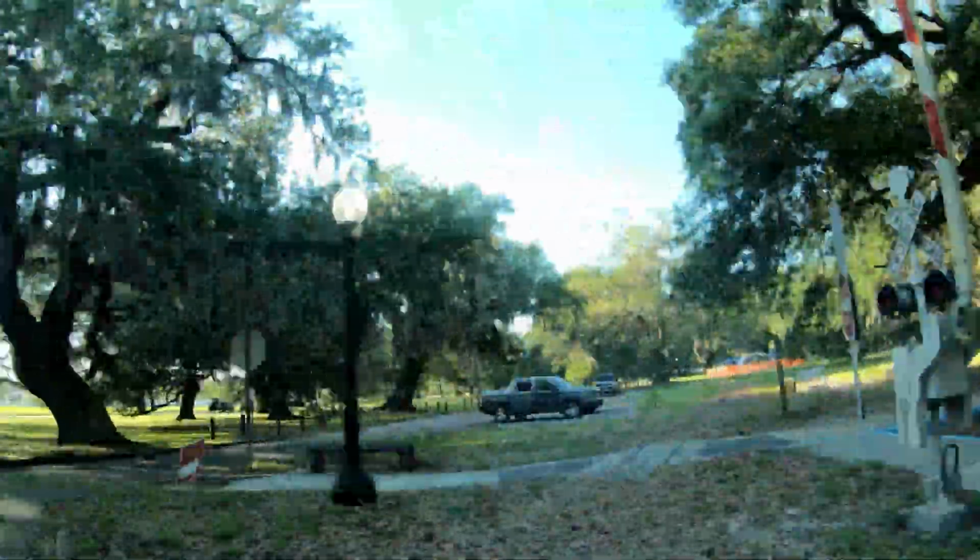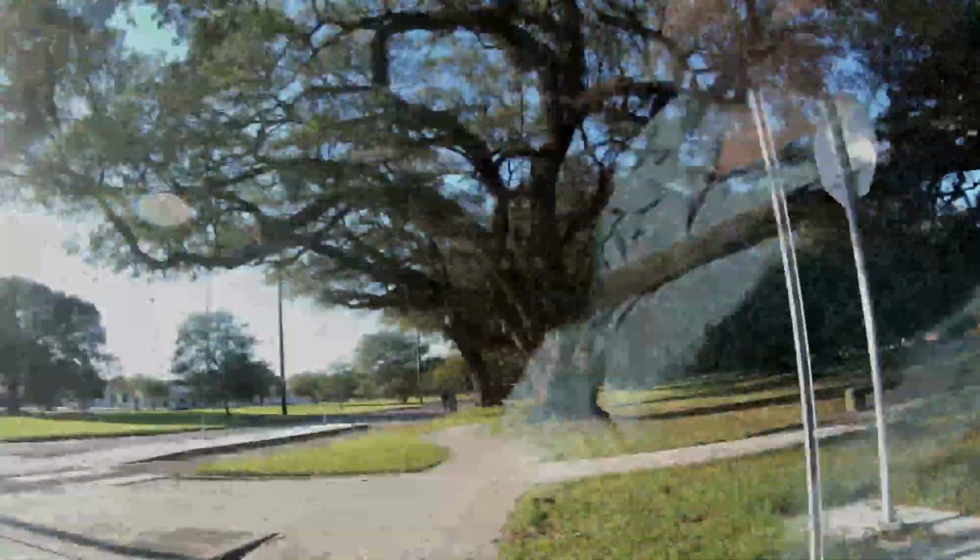So we're getting towards the end of the tour. I hope you've enjoyed seeing what the GoPro Hero7 Black TimeWarp feature can do, and what a beautiful area Bayou St. John and City Park are.